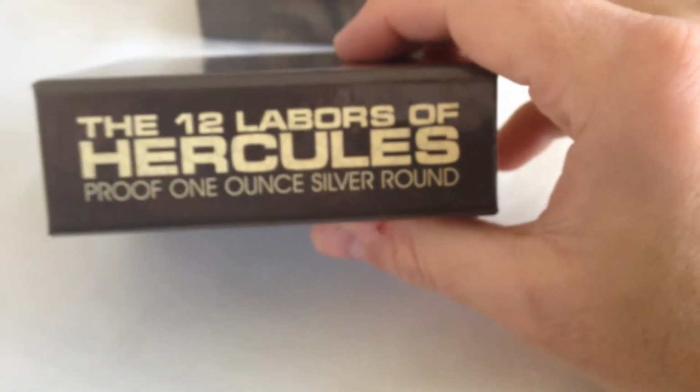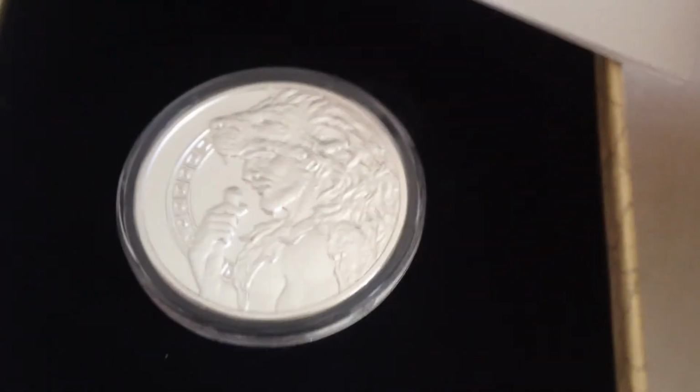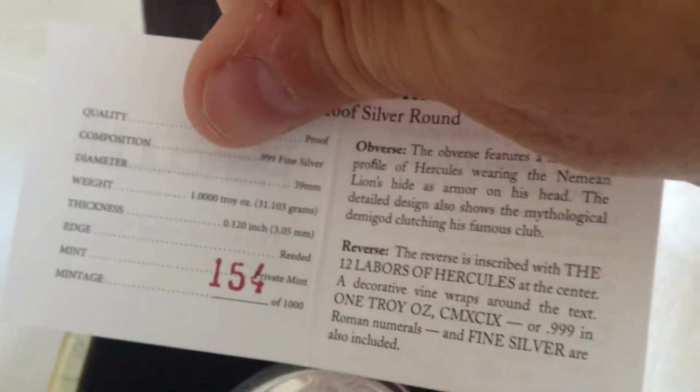I'll show you this right here, 12 labors of Hercules. They have all the little things on it. And I got numbers 152 and 153. And then it's a magnetic box. It costs an arm and a leg. I'm going to hope that these things end up selling out before the series ends, and they give you the little book. And you can see I got number 154. I'm not going to open up the other one that's right here, but you get the point. 152, 153, and 154. So they're relatively low numbers.